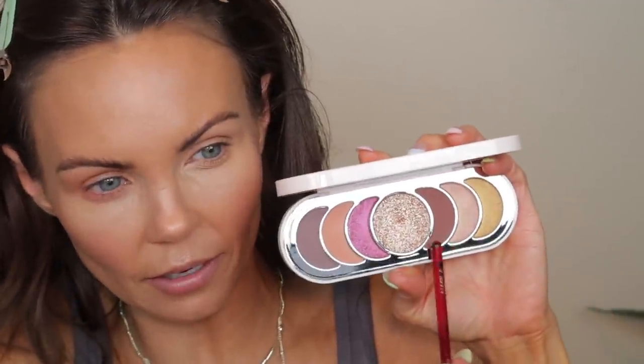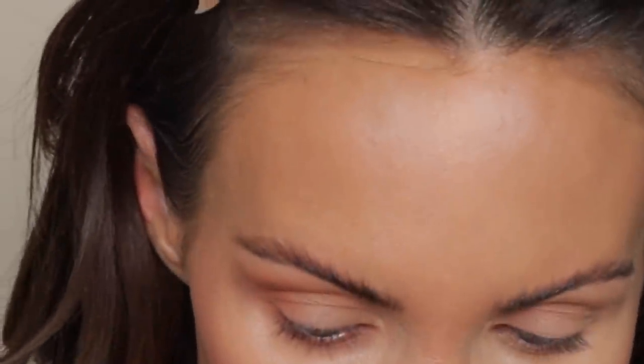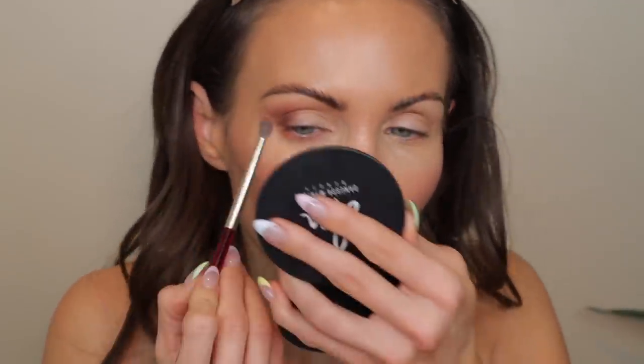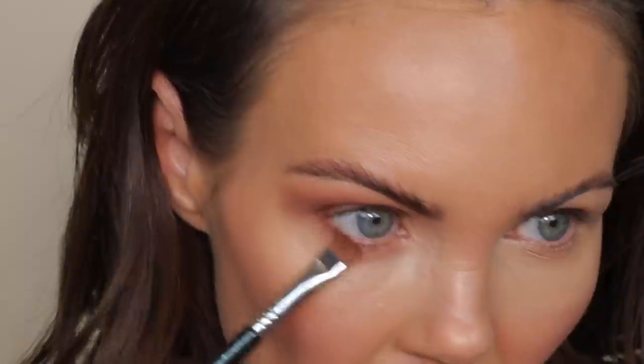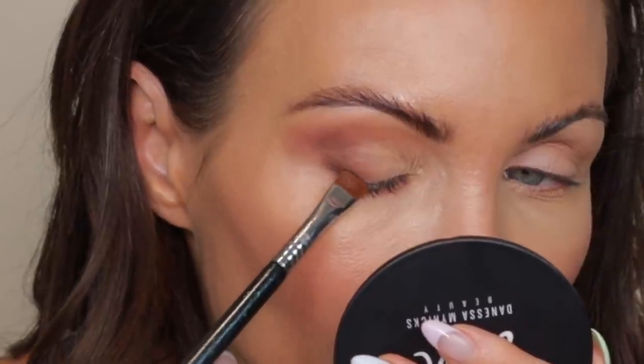I'm gonna grab a pencil brush and I'm gonna go into this shade right here just to add a little bit of depth. And then I'll go back into the peachy shade and use the peach shade to kind of blend it out. Okay, I'm also gonna take a flat definer brush. I'm gonna go into that dark shade and sweep that out here on the lower lash line. I'm also going to take that brush and add it directly out here on the outer corner on the upper lash line just to add the depth.